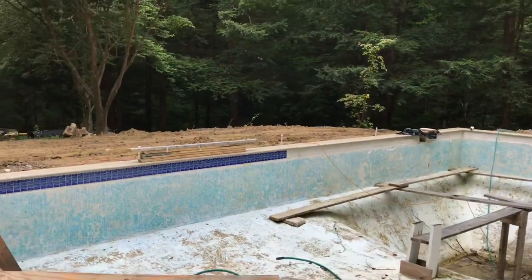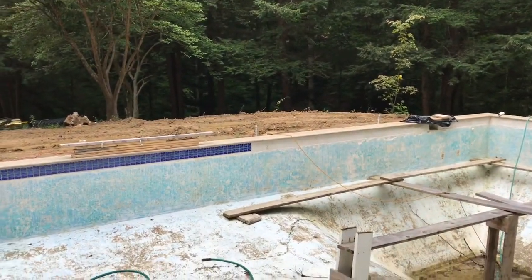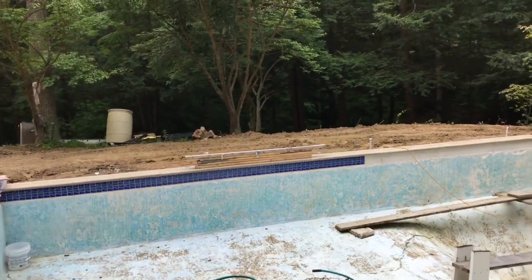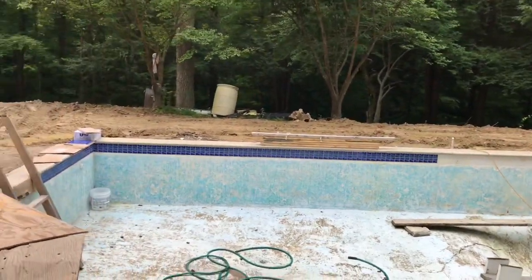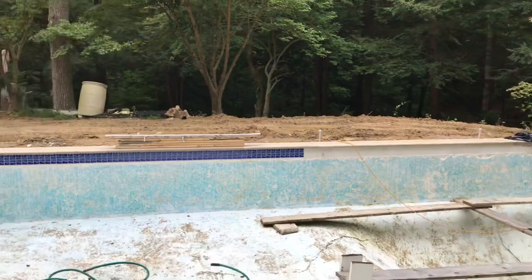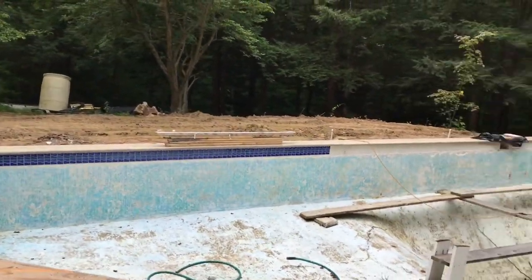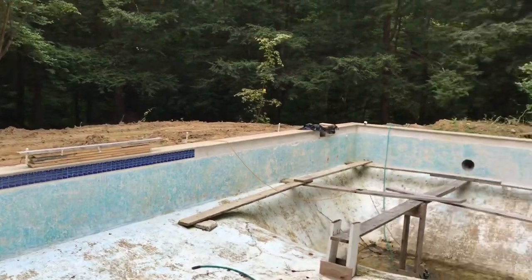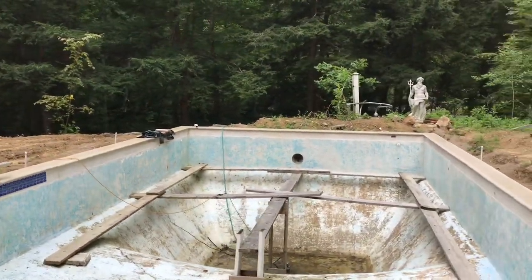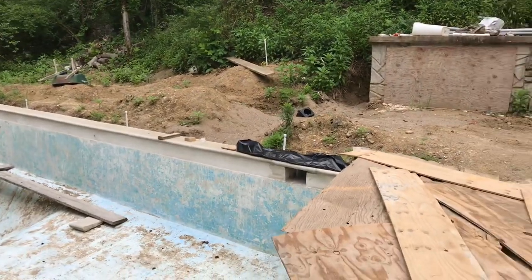So you can see where we stopped the other day. That's as far as we got with the waterline tile. So we've now got the whole shallow end, and then about half of the long side of the pool. So we're going to keep working our way around that way, underneath the skimmer, down across the deep end, and then up the other long side of the pool.